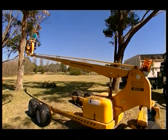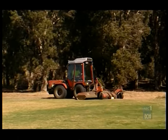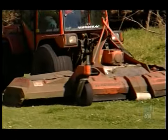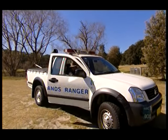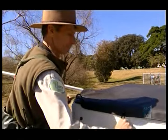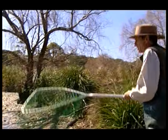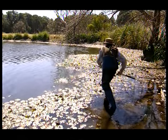Machines too. A big cherry picker to get a kite stuck up in a tree. A large ride-on lawnmower. Zip, zip, zip, zip, zip. Trimming back the lawn. And here's the ranger in his ute, getting something out of the back. A long-handled net. He's trying to get something out of the pond. Scoop it up. Taking out the rubbish.